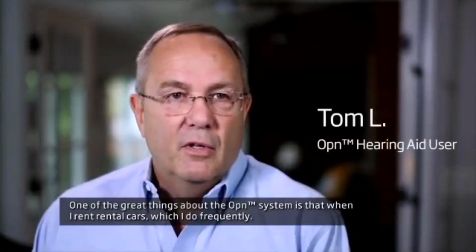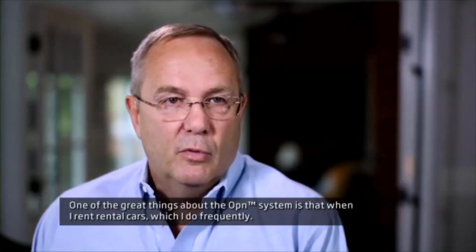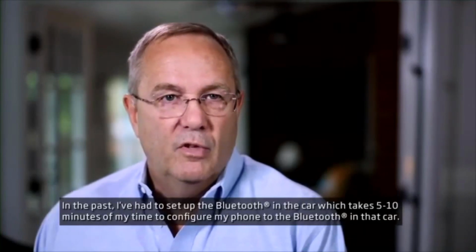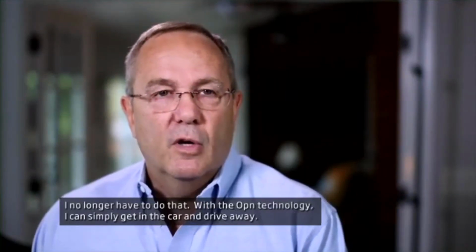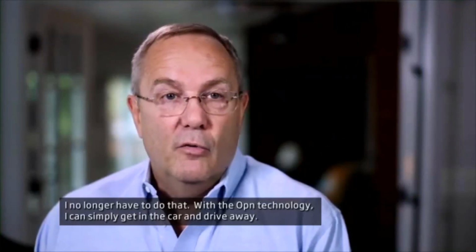One of the great things about the Open system is that when I rent rental cars, which I do frequently, in the past I've had to set up the Bluetooth in the car, which takes 5–10 minutes of my time to configure my phone to the Bluetooth in that car. I no longer have to do that. With the Open technology, I can simply get in the car and drive away.